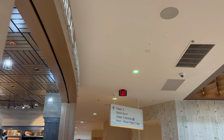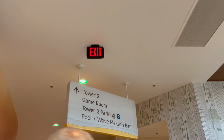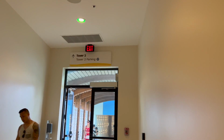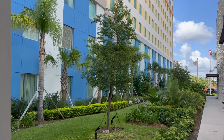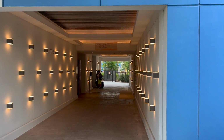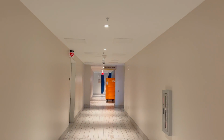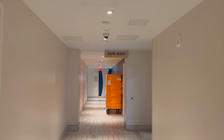All right, let's head towards Tower 2, the game room, Tower 2 parking, the pool, and Wave Makers Bar. We're staying in Tower 1, so I haven't been over here to Tower 2 yet, but let's check it out. Right outside of the doors from the lobby to Tower 2, you can get to the front of the hotel right down there. Here's this little breezeway. And straight ahead is the pool. All right, to the left, the game room's down here, as well as elevators to head up into Tower 2 if you're staying in Tower 2.